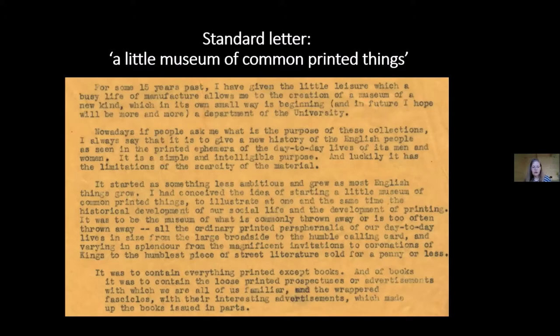Nowadays, if people ask me what is the purpose of these collections, I always say that it is to give a new history of the English people, as seen in the printed ephemera of the day-to-day lives of its men and women. It is a simple and intelligible purpose, and luckily, it has the limitations of the scarcity of the material. It all started as something less ambitious and grew as most English things grow.